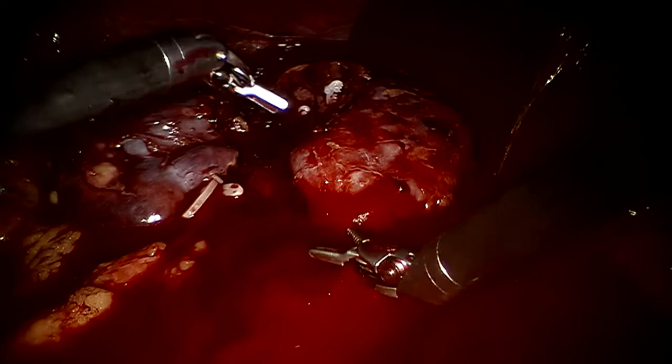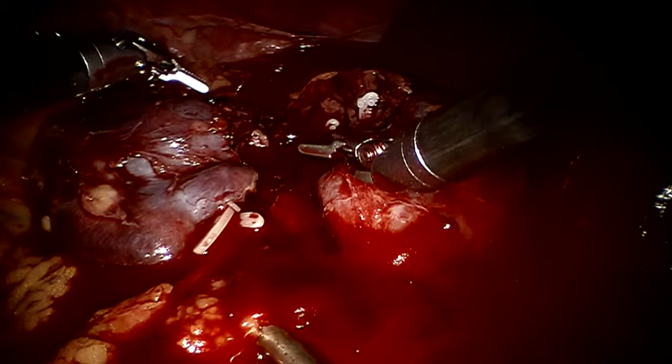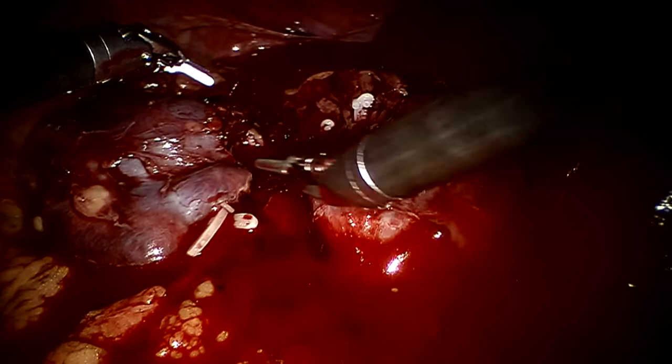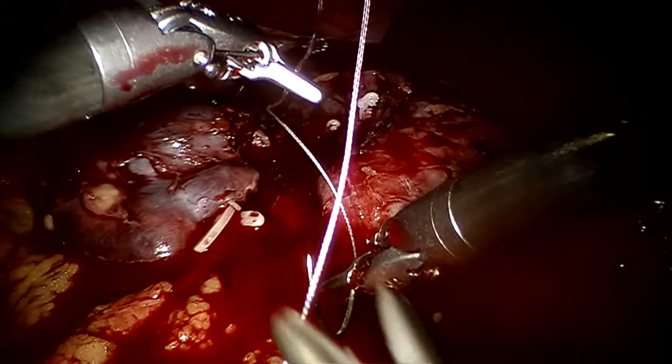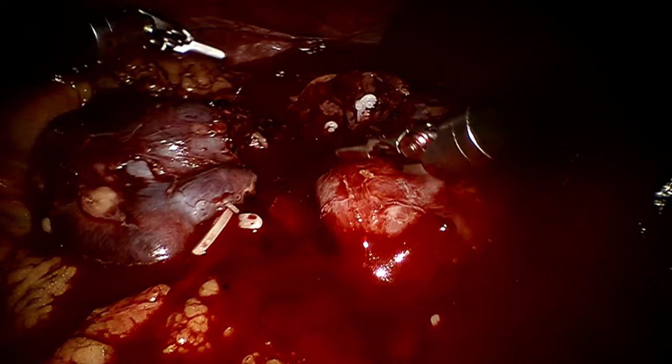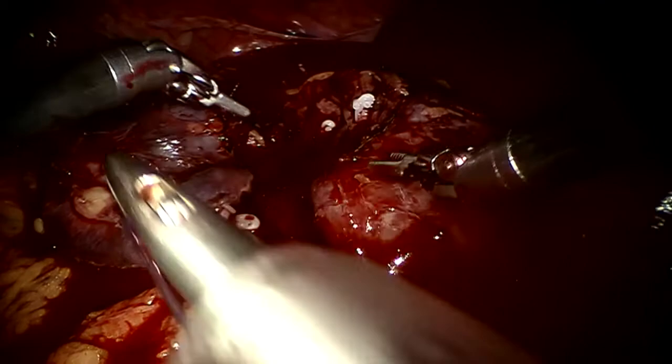And is flow seal ready? 3 stitches, 4 stitches. Let's go, guys. No putzing around now. Let's go. Keep them coming. This is a 3-0, right? No, we don't want that. I want the bolster stitch, a 2-0. 3-0 is too small, it's going to cut through. Much better. You want to make sure your bolster stitch is a substantial stitch.